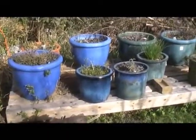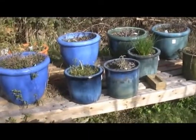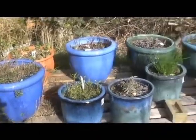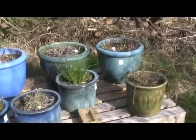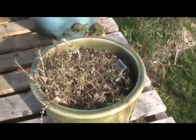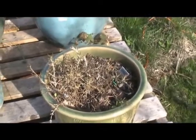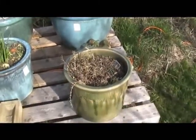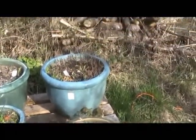These blue pots are full of various herbs. Each one's got a different herb in it, and they're in various stages of coming out. The only one that's made any progress are the chives in the middle. And just come over to this pot. This is a very sad sight. This used to be rosemary, but sadly it didn't survive the winter, so I'll have to buy another one. Maybe it's frost tender or something. Frost's probably killed it off.